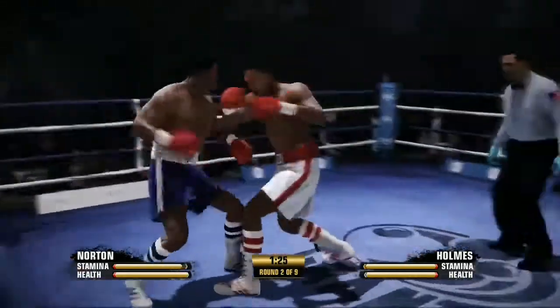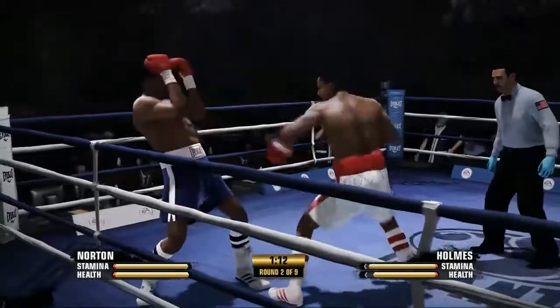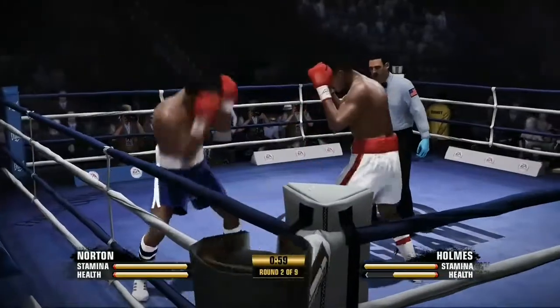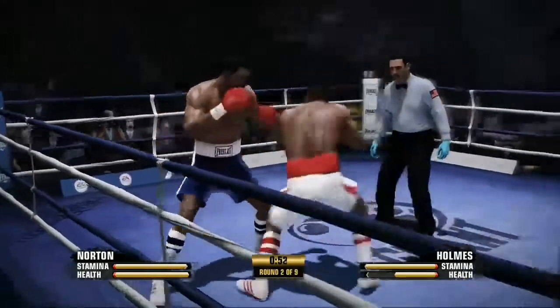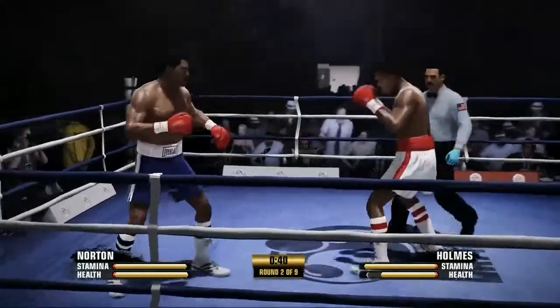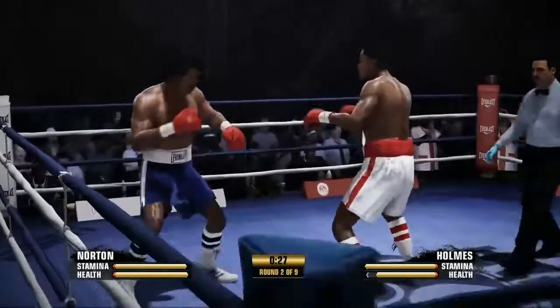Good work defensively by Holmes. Plus, he landed that counter punch. Yeah, and he forced him to punch. He drew it out of him, and then he timed him beautifully. And that's what fighters do. Pulls the trigger right away after taking one.